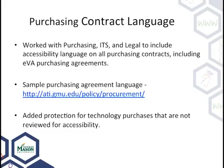And so the nice thing about that is for those things that we don't review, that still exists in the contract. And it protects the university by allowing us to go back to the vendor and say, hey, we've identified an issue. Can we get this fixed? As opposed to the university, which is what we used to do in the past, having to pony up more money to pay for a fix or a new solution.